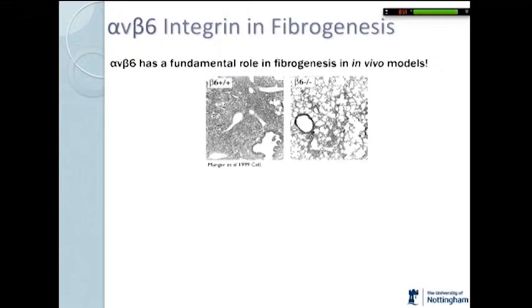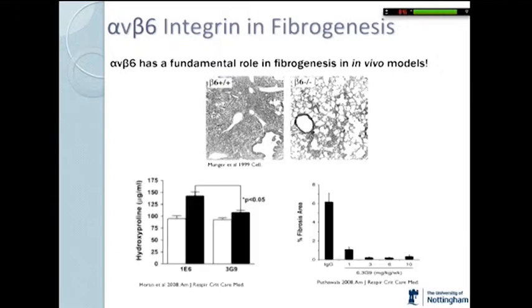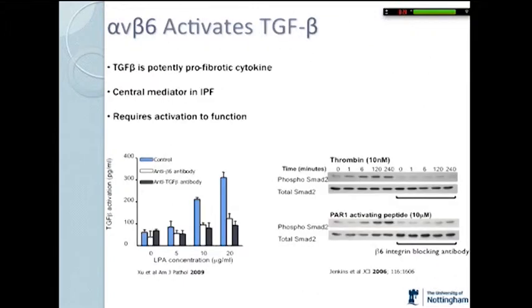So together these studies highlighted alpha-V beta-6 as a potentially important therapeutic target, and a monoclonal antibody was developed. This antibody has since been shown to inhibit both bleomycin-induced pulmonary fibrosis on the left and also radiation-induced pulmonary fibrosis on the right. And this antibody has now been humanized and is in phase 2 clinical trials, and I think we'll hear some more about that from Sheila Violet later in the conference.